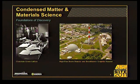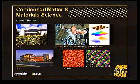Moving to condensed matter physics, looking at the past here, we've heard from Marty today about the Chasman-Green lattice that was first used at the National Synchrotron Light Source and is now the world's template for dozens of such machines all over the world, providing beams of photons from the infrared to X-rays for all kinds of work in material science, structural biology, and many other fields. And the High Flux Beam Reactor and the graphite reactor that Bob mentioned at the beginning.